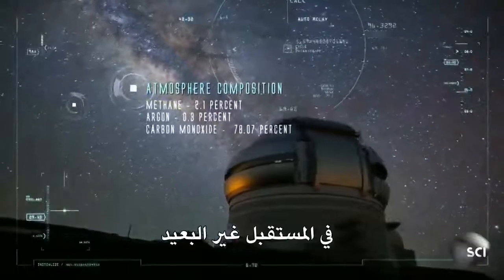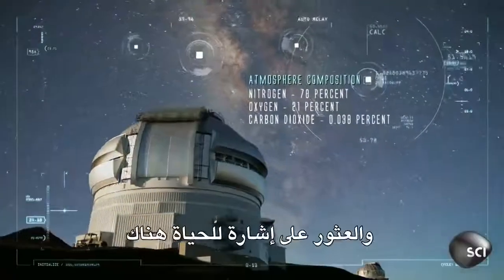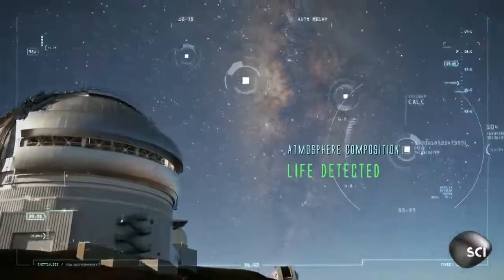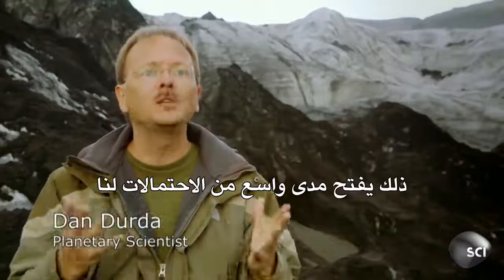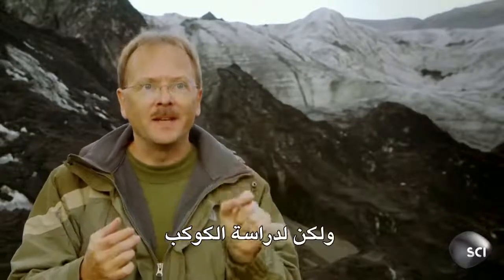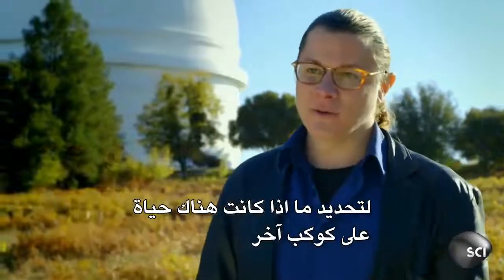In the not-too-distant future, scientists may be able to simply scan a star for Earth-like planets and find the signature of life there. We can look right at the light from a little planet around its distant star, and that opens up a whole range of possibilities for us to not just detect the planet, but to study the planet. I mean, this all sounds like science fiction, but there is a reality to this. We have a scientific method to actually determine whether there is life on another planet.